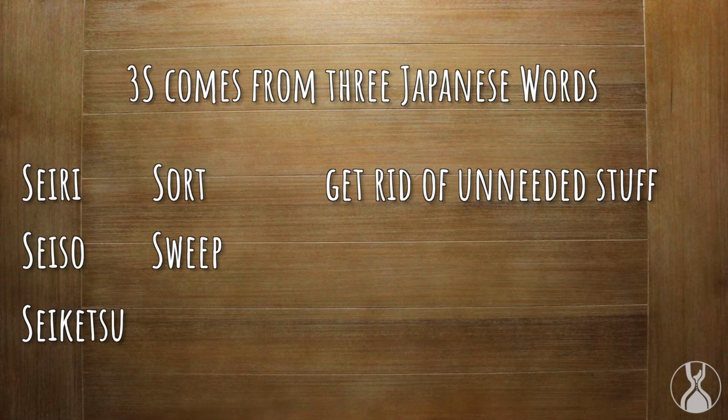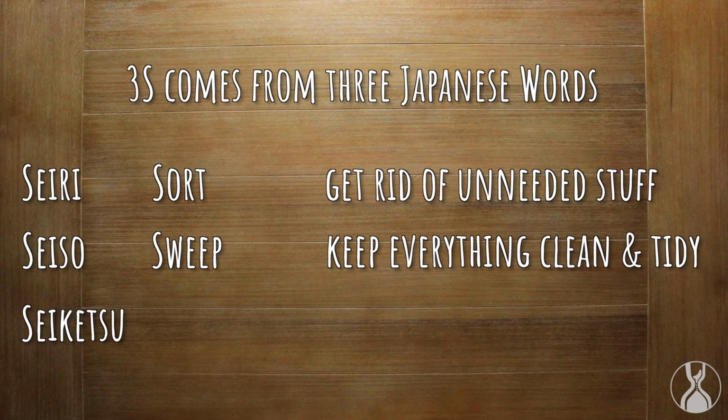The next S is for sweep. Sweep is about cleaning up your stuff. It means to regularly clean and tidy up the workplace so that work is unambiguous and unhindered by mess.